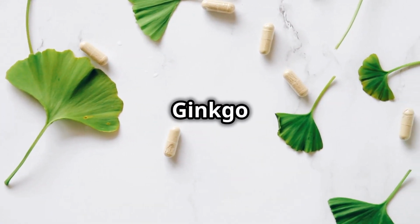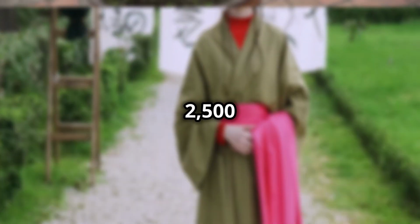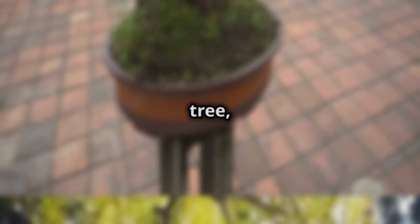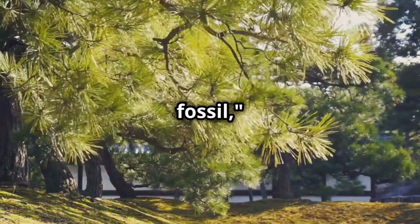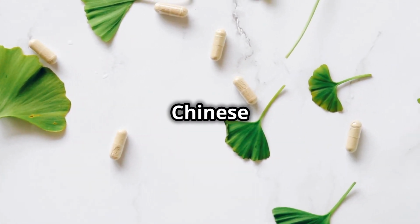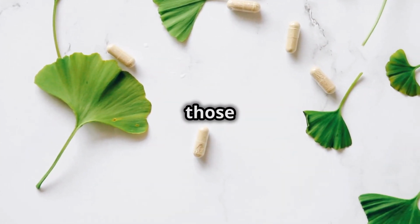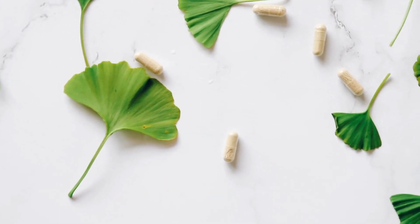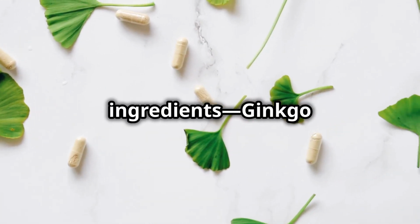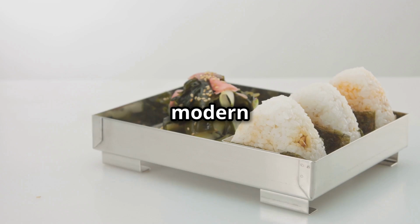In contrast, Ginkgo biloba has an even older history dating back to ancient China over 2,500 years ago. The ginkgo tree, often referred to as a living fossil, has been revered for its medicinal properties. Ancient Chinese texts highlight the use of ginkgo leaves to treat various ailments, particularly those related to the brain and memory. The fusion of these two ancient ingredients, Ginkgo biloba and natto, into Ginkgo Natto is a relatively modern development.